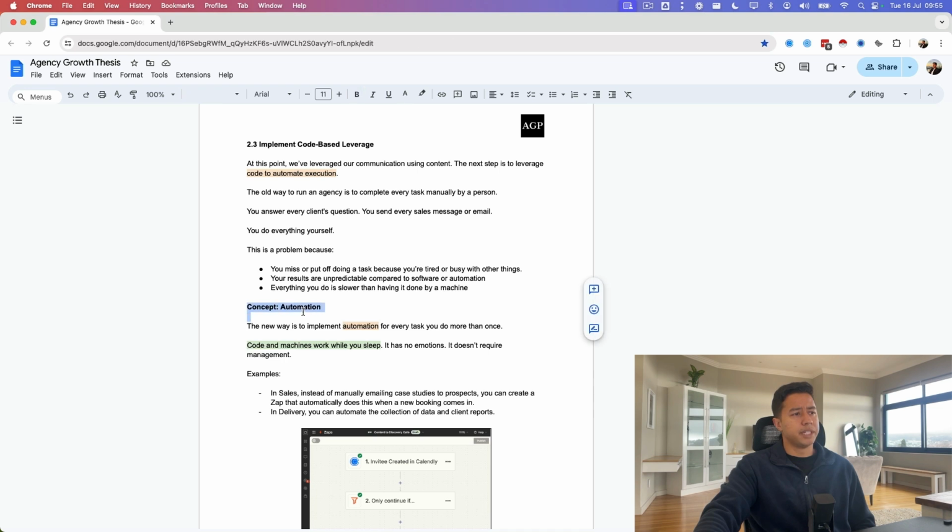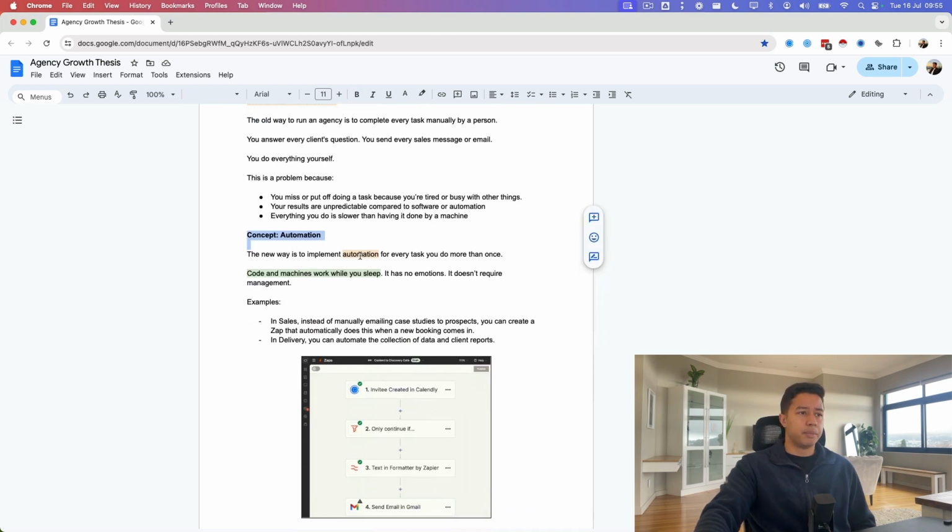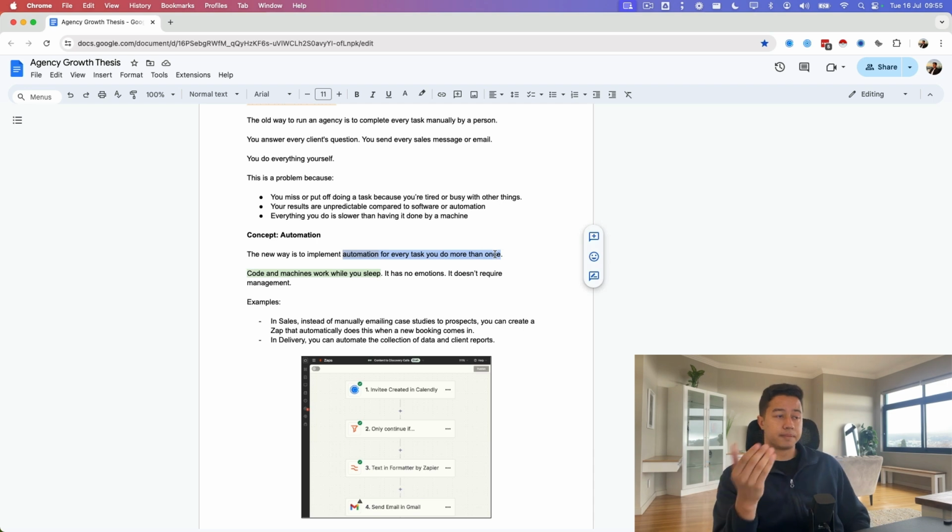So concept, automation. The new way is to implement automation for every task that you do more than once, right? Code and machines work while you sleep. It has no emotions. It doesn't require management, okay? It's more predictable than you.